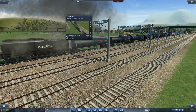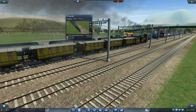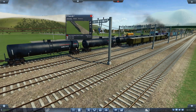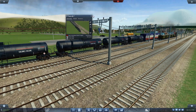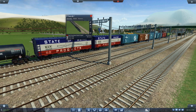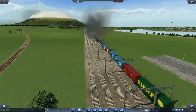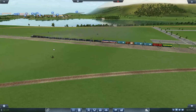So we've effectively doubled our capacity on this one, and made it faster. That should lead to this being a very profitable route, especially while demand is as high as it is right now. So yeah, I may have sunk quite a bit into that, but it should be a nice, tidy earner.